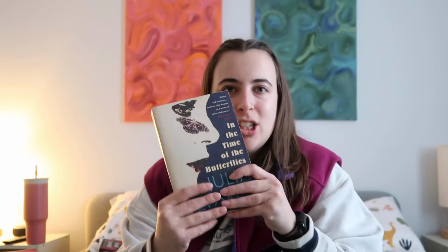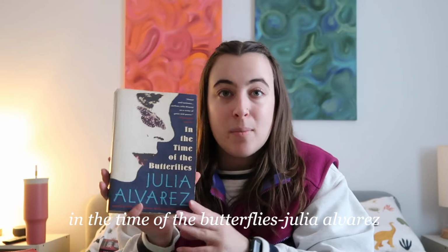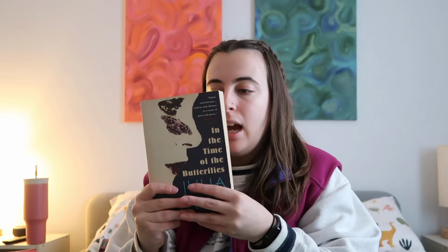And the next book I chose was a book that had two of the same word in the title, and so I chose In the Time of the Butterflies, which was the only book on my list that I could choose. This book seems to be about sisters growing up in the Dominican Republic during the dictatorship. I think the way this story is told is sort of like weaving different threads together, and I've heard that it's a really beautiful story.